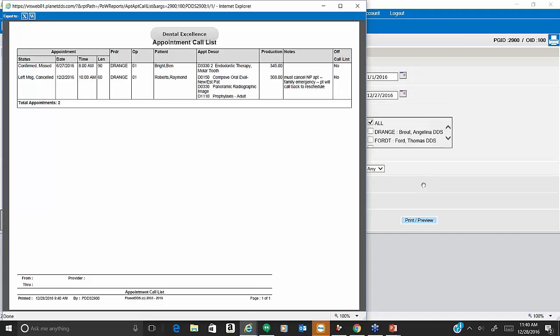Ring, ring, ring. Hey, Mr. Bright, you see you're supposed to have had an endodontic therapy on that tooth. Want to get you out of pain. Gosh, I hope it's not giving you any more problems. Hopefully it's not since June, but we need to get you in. Hey, Mr. Roberts, it was a new patient appointment. We know that you had a family emergency. Our staff made a notation of that. We expected you to call back. If you haven't, we're proactively taking action on that. Would you like to make a new appointment for us? So allowing us to reach out to our patients to get them in.